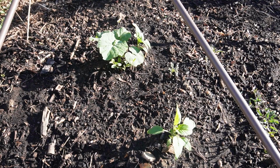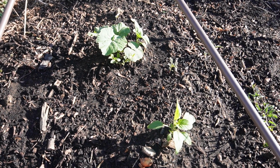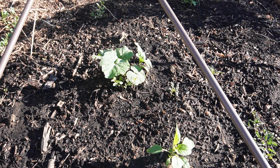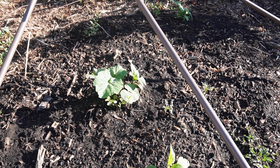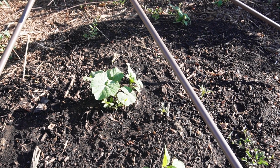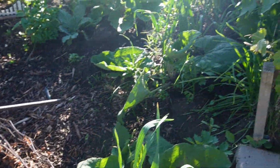This is a volunteer pumpkin that showed up this year, and it's the same one from last year. So I'm grateful. And this is where we did our corn last year, and we are going to plant some more corn over here.